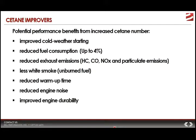Now, that's certainly not chump change, especially for a B2B user, like a fleet that goes through tens of thousands of gallons of fuel a week or a day or whatever. For those kind of entities, even 1%, 1.5%, 2% can represent big savings. So reduce fuel consumption, definitely reduce exhaust emissions. The typical exhaust emissions are hydrocarbons, that's what HC is, carbon monoxide, which is CO, and NOx emissions.